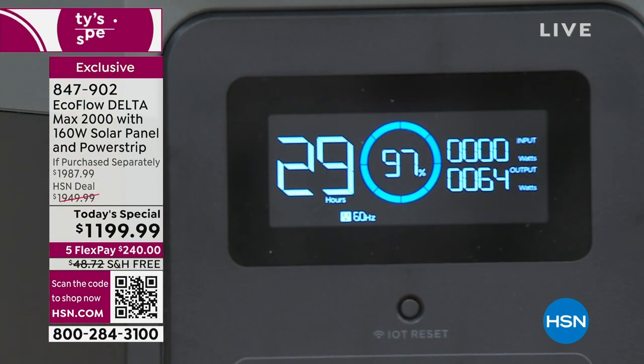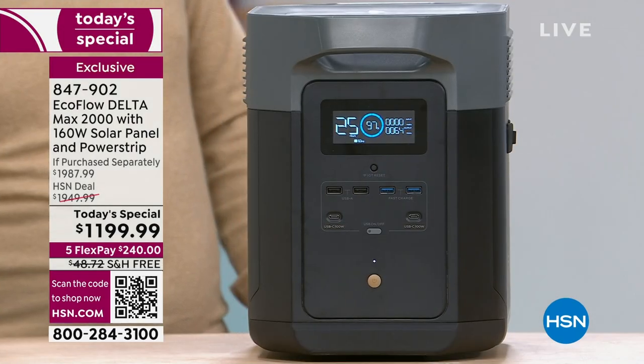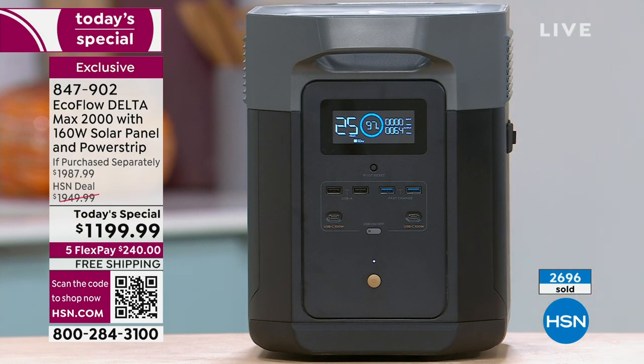And you're seeing, by the way, on that big LED display, how long it'll be able to power the fridge, power whatever it is that you're plugging in. Yep. This is something that I think as time goes by is going to become more and more necessary, something that people can't live without.